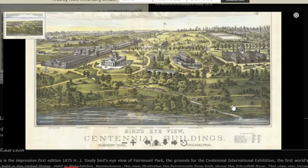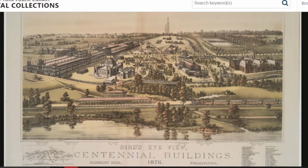But this does say the 1876 Centennial Exposition, right? It doesn't say the Bird's Eye View of the exposition before it was finished, does it? It just says the Bird's Eye View of the event. So, when did they add the train in? And when did the train come in? Sorry to swear, I know some of you don't appreciate that, but when did the train get built?